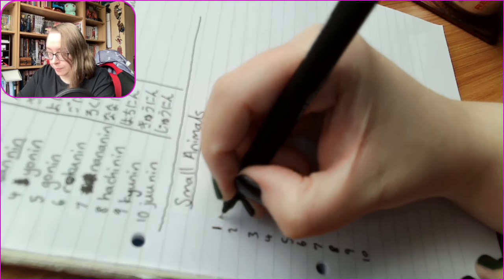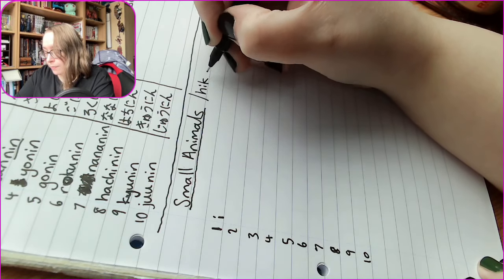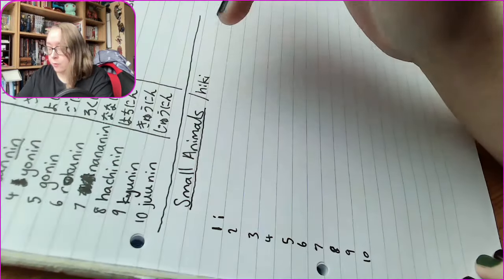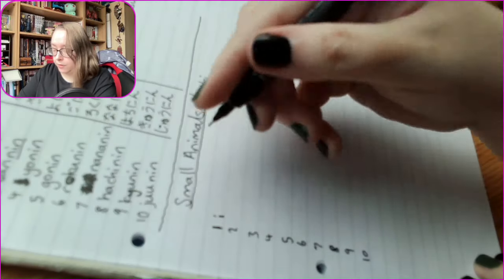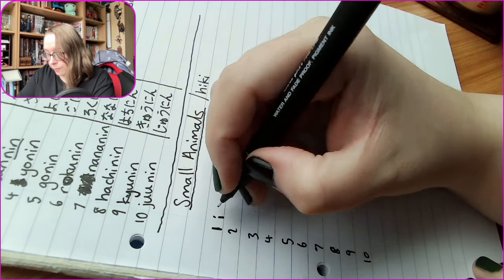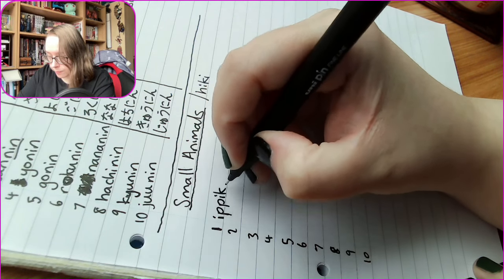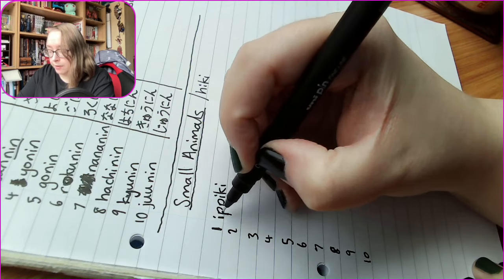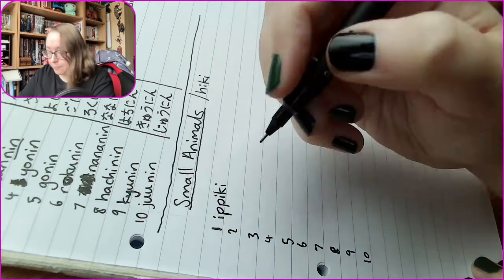So the basic counter, I'm going to write this here actually. Hiki. So kind of like how on the people one we added nin to the end of everything, we're going to add hiki to the numbers on this one. But sometimes that sound is going to change a little bit. For example, one small animal is ippiki. Again, there's a double consonant here, so you want to have that little hiccup. Ippiki.